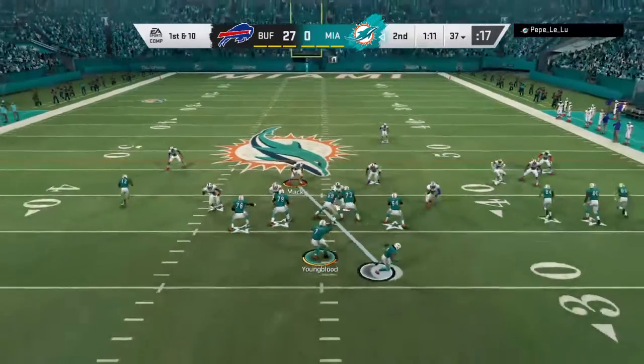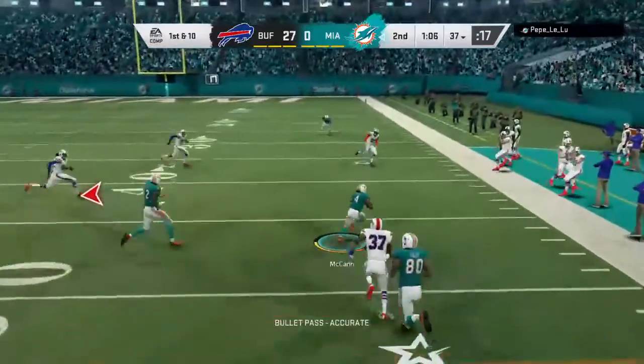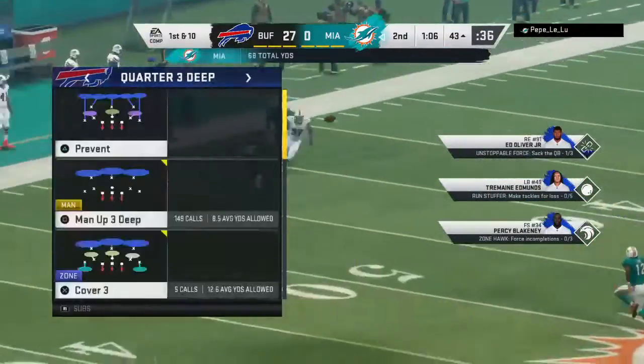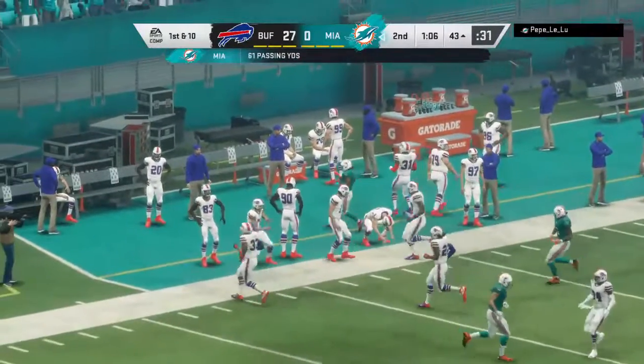Operating from the gun, Youngblood. And he's going to find his man out of the backfield. That's complete. And he gets this to the other side of midfield across the 45 before going out. An excellent pickup of 20 yards.